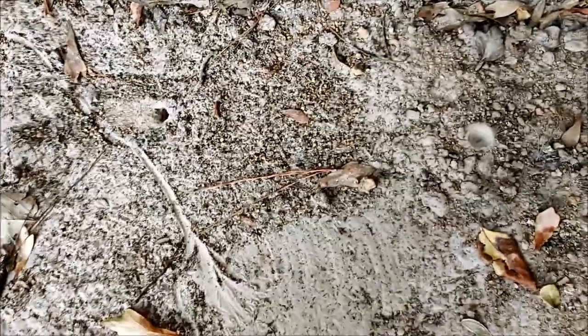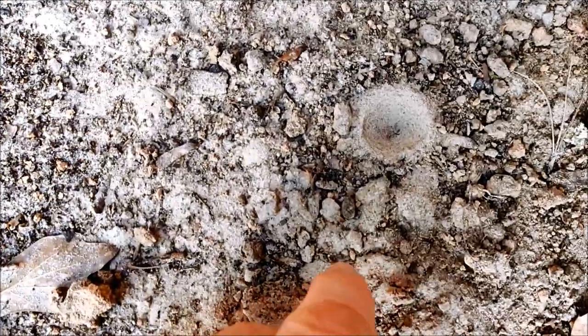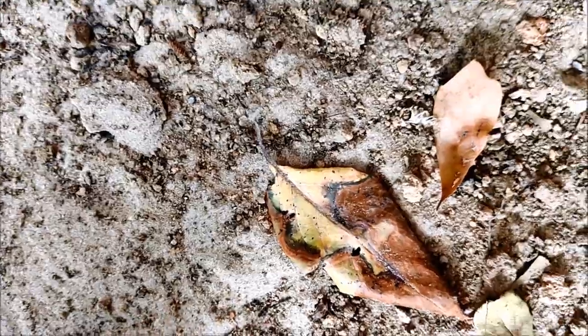Now what do we have here? Something in the dirt. A pit in the dirt. And tracks. What could it be? It's the pit of the antlion. Let us grab an ant and cross it into the pit if we can grab one.